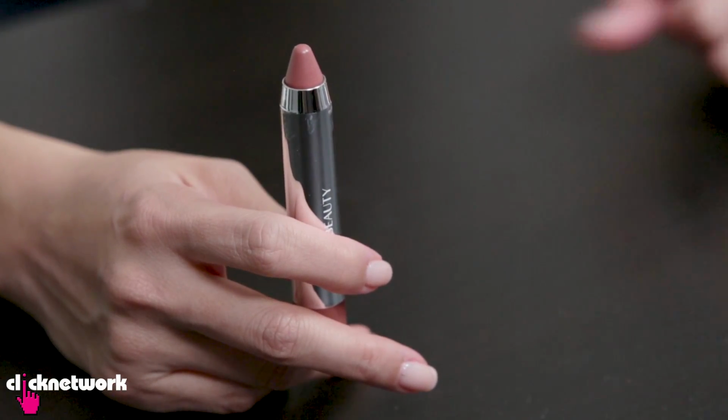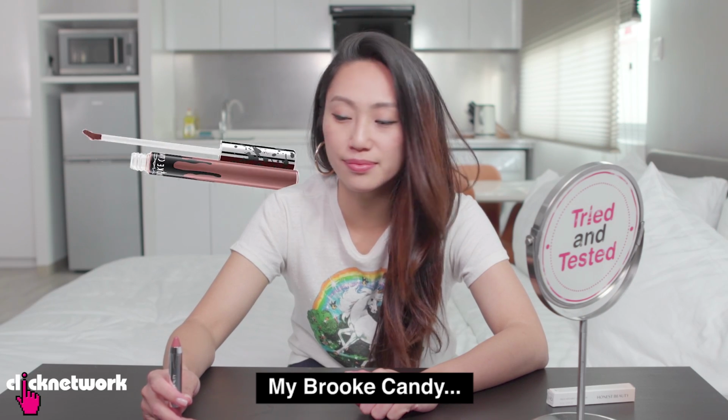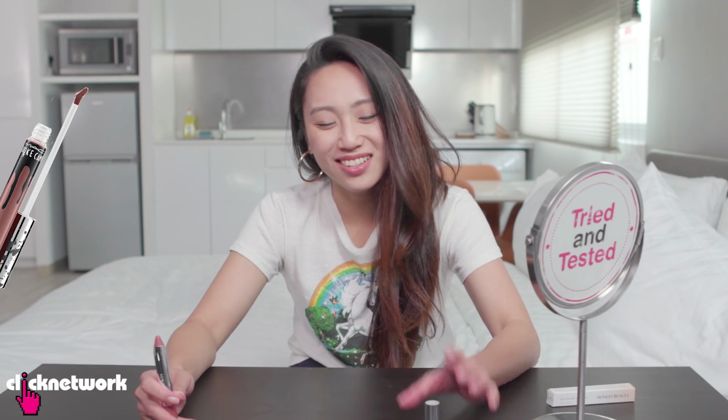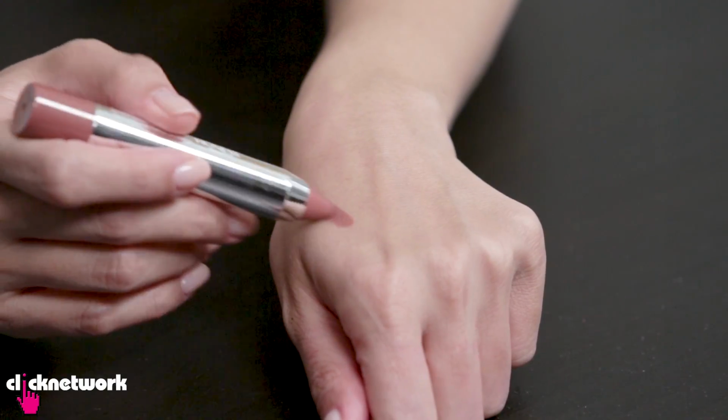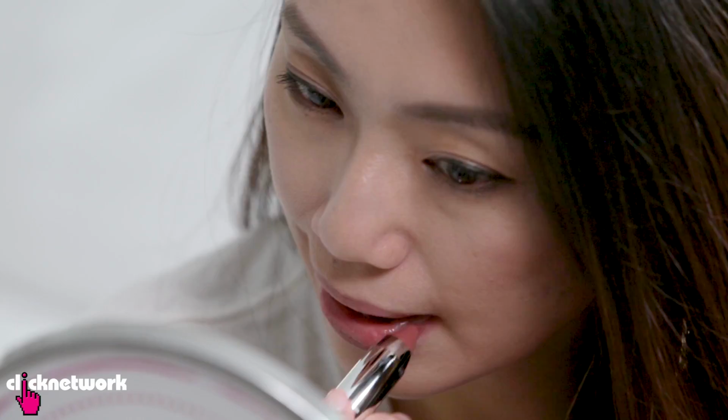I'm looking at the colour thinking, that is gorgeous, so pretty. My book candy. I don't think still looking at. They're all either too brown, too plum, too pink, too something. Ooh, that's so smooth. That's a beautiful colour. Oh, it smells quite nice too. Fruity.